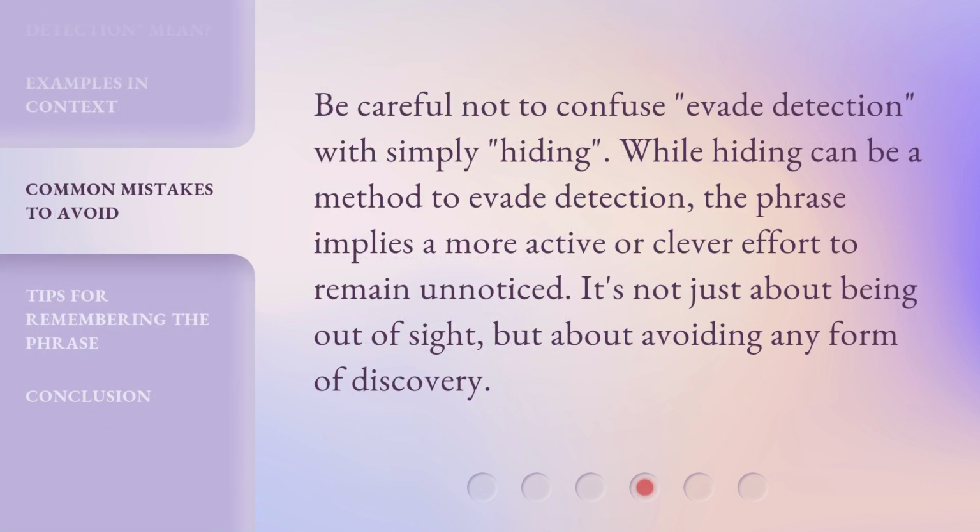Be careful not to confuse "evade detection" with simply hiding. While hiding can be a method to evade detection, the phrase implies a more active or clever effort to remain unnoticed. It's not just about being out of sight, but about avoiding any form of discovery.